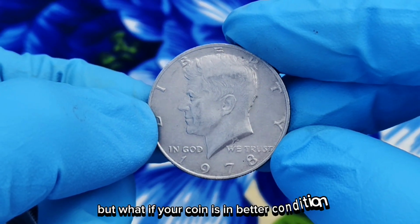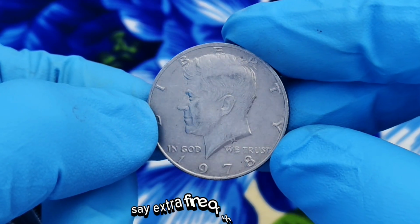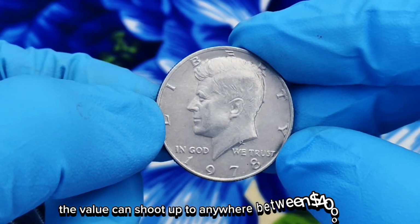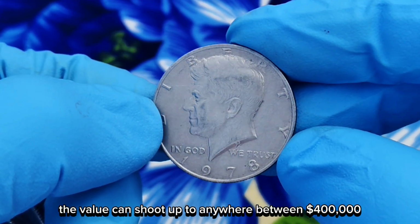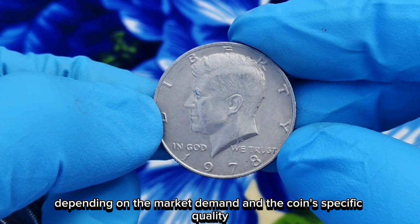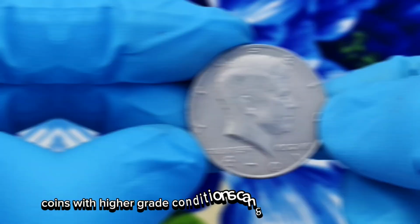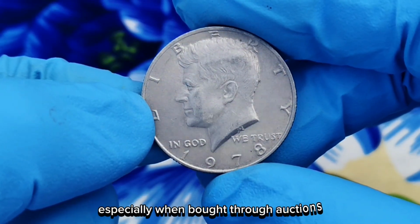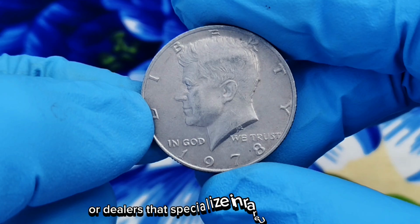But what if your coin is in better condition, say extra fine or uncirculated? The value can shoot up to anywhere between $400,000, depending on the market demand and the coin's specific quality. Coins with higher grade conditions can command even higher prices, especially when bought through auctions or dealers that specialize in rare US currency.